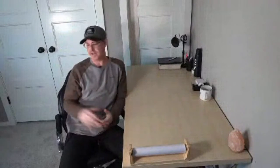Okay, so I was visiting a church. I was working with a church, and I went into the pastor's office, and he had his desk where he would study. He had his desk set up where he would do his meetings, things like that.